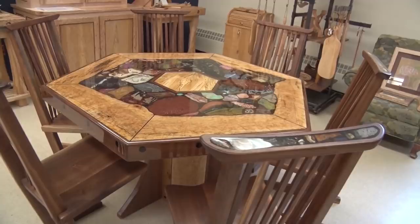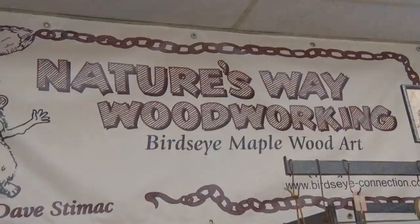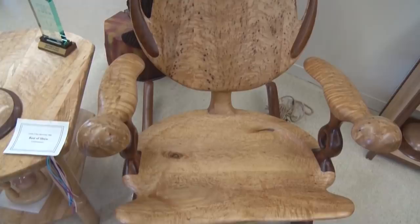Birdseye maple. What is it? Where is it? And how did it get there? I visited with Dave Stimac of Nature's Way Woodworking in the historic town of Alberta to get the scoop on birdseye and for a look at some of the amazing things he turns it into.